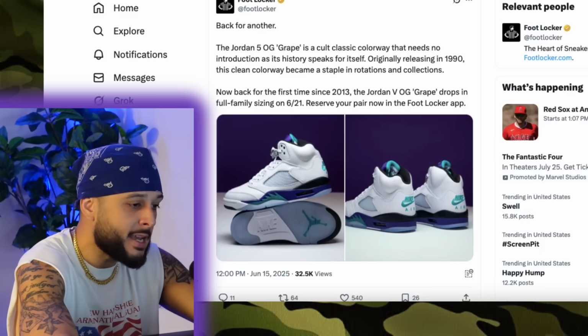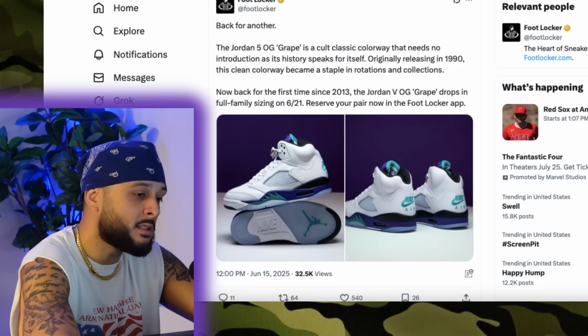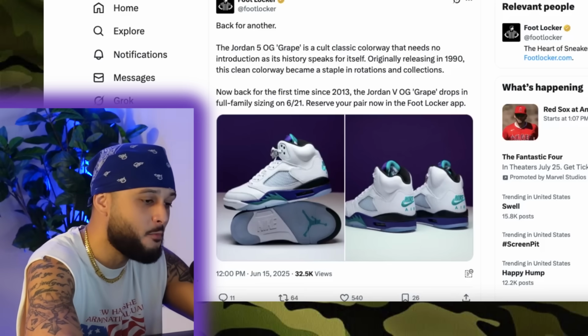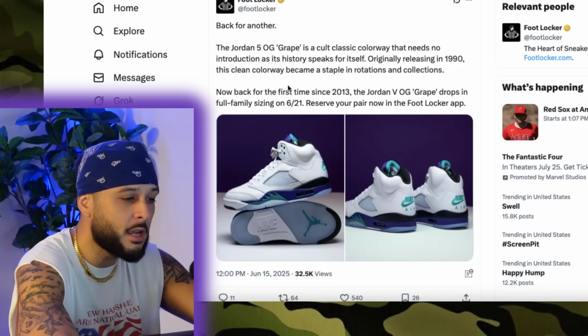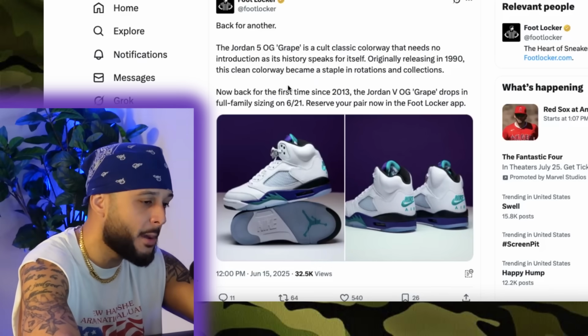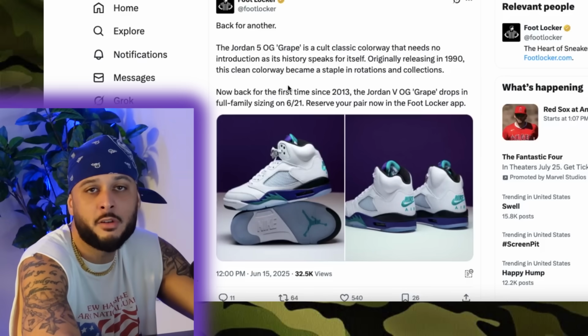We still got the next half of the year to go. There's still a lot of heat dropping. So unfortunately, some pairs may get a little disrespected. Some people may pass up on certain pairs like that. I've heard a lot of people say they respect this OG Jordan brand drop, but they may double back on these at a later date or something like that. So that's cool and everything.